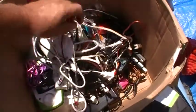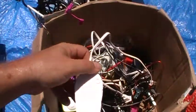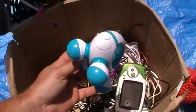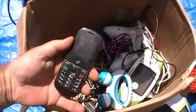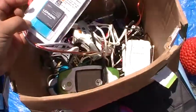I don't know anything about gaming stuff. But some of the stuff, people are probably saying, yeah, it goes to a game, and I have no idea. There's a whole bunch of little things in here that I have no idea about. So we will look at those. Looks like one of them little electric massager things. Kind of cool. And a bunch more of that. And the cell phone. Old school cell phone. All right, and that's what we got in there.